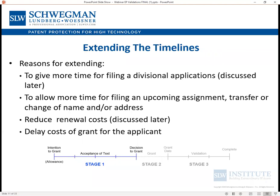It may be desired to delay final grant of a European patent for any of these reasons: filing a divisional, registering change in applicant details, reducing renewal costs, or helping clients with their cash flow. Once we approve the text, file the translations, and pay the fees, the timeline is out of our control. The case will go to grant in due course, and we cannot exercise any control over when that will be. So, if for any of the reasons on this slide you wish to delay grant, then this is the time to do so.